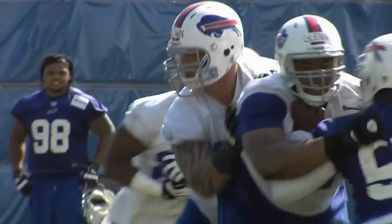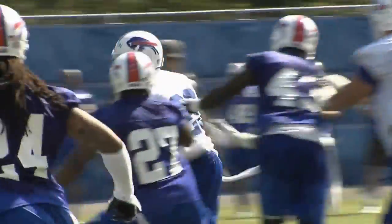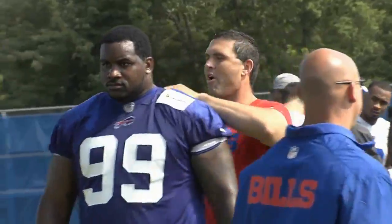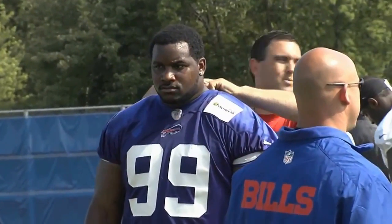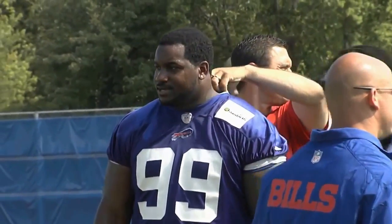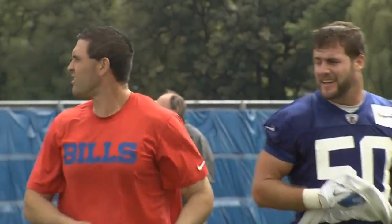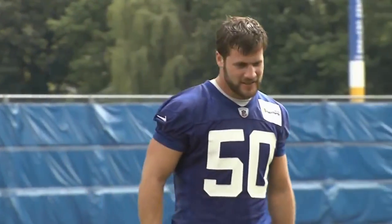At Bills training camp this summer, the strength and conditioning staff will be able to measure the exertion rates of the players in practice like never before. Thanks to their new association with sports analytics partner Catapult, strength and conditioning coach Eric Ciano and his staff can monitor the workload of the players during practice with individual GPS tracking devices.